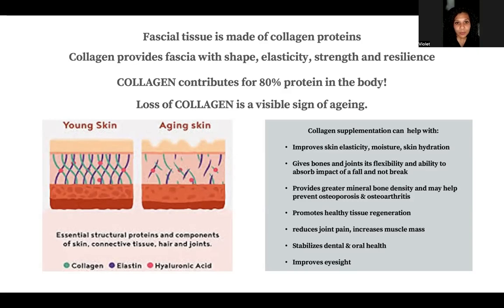We also look at how collagen supplementation can provide us with greater mineral bone density and may help prevent osteoporosis and arthritis. Osteoporosis depends on that bone density, and it's more prevalent in women over 40 years old. So that's vital, the supplementation of collagen, especially for women.